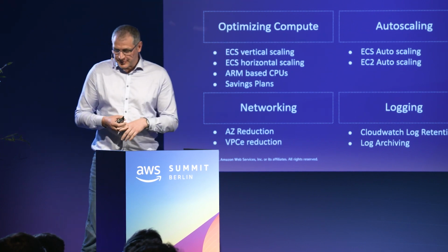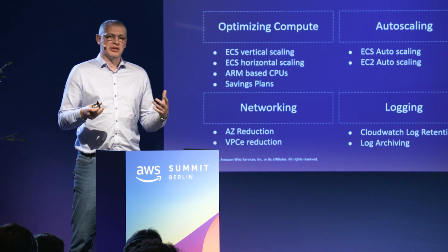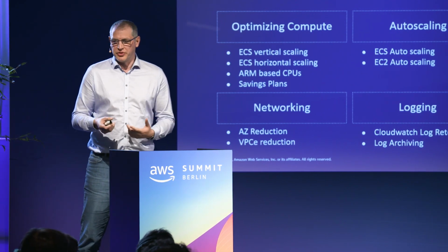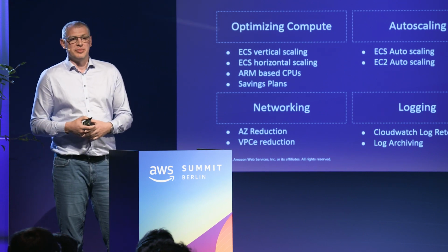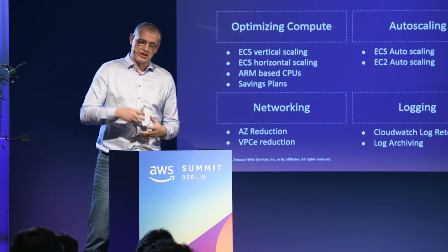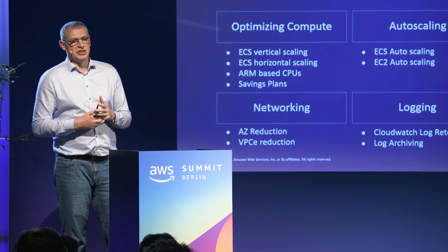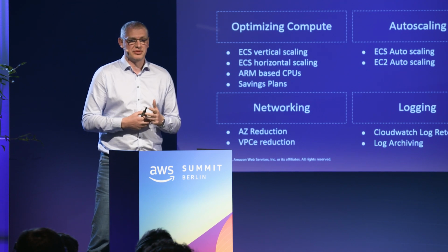With networking, whenever we scale up and scale down, the scalability itself usually comes with a certain overhead in networking. Different VPC endpoints may be created just because you increase or decrease the number of instances. And all of that can be mitigated. You can reduce not needed availability zones. You may not need 3 availability zones in a non-production environment.